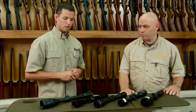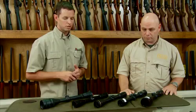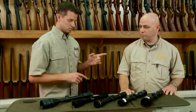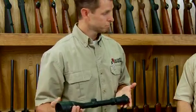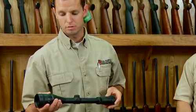If you're going to be doing significant shots at long range, you want to go with a higher power scope, something in the 4 to 12 or 16 range, but you also don't want to get too heavy a scope. Case in point, this is my Burris Signature scope. I bought this a while back and I love it. Burris Signature are phenomenal optics.